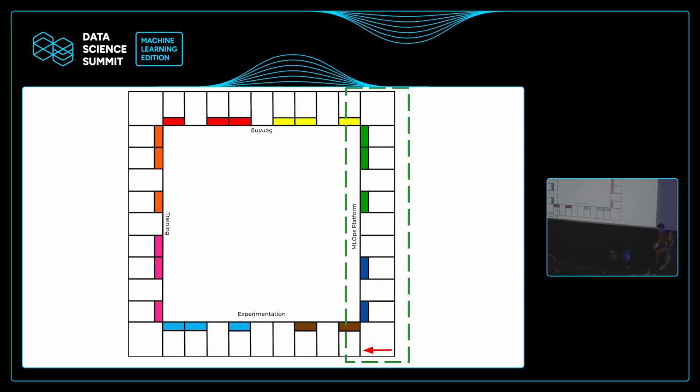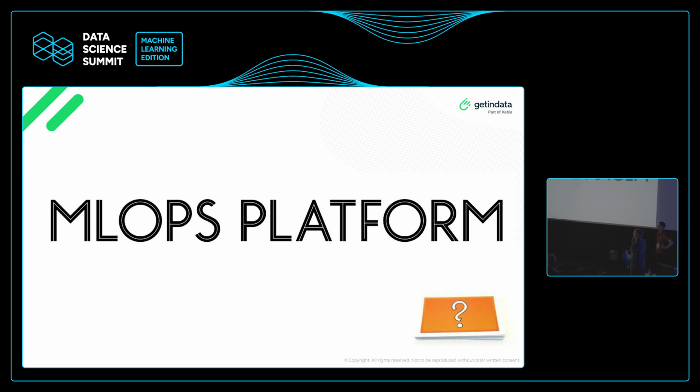Okay, so now it's time for the most interesting part, just to stitch everything together. So I will talk about the MLOps Platform, which is probably, as you know, the most difficult thing to gain, and sometimes it becomes really expensive, like you know how much it may cost. So we built something called the MLOps Platform, and what it is.